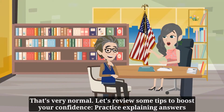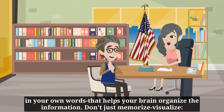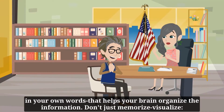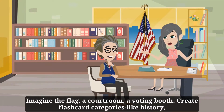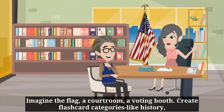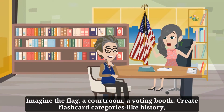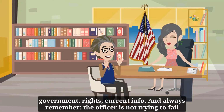Practice explaining answers in your own words. That helps your brain organize the information. Don't just memorize, visualize. Imagine the flag, a courtroom, a voting booth. Create flashcard categories like history, government, rights, current info.